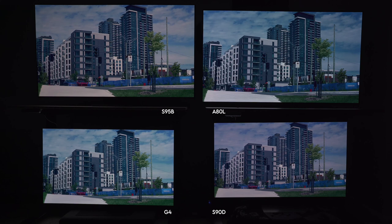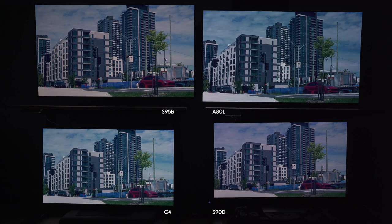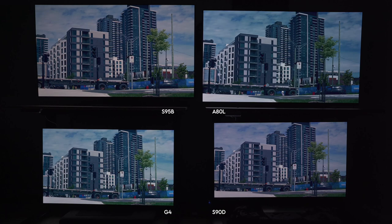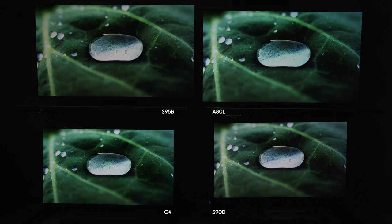Are you guys actually surprised at how good the A80L is doing? Because I was. Because I put the C3 next to the S90C last year and it blew it away. That's going to change this year with the C4. I'm hearing great things about the C4, which is surprising because I didn't expect much to change on the C4. But we'll get that in there and we'll see.